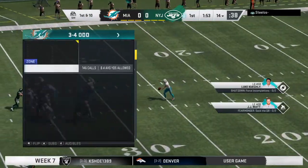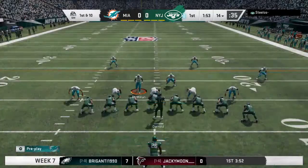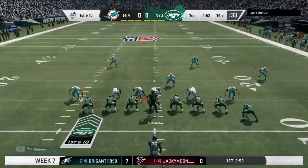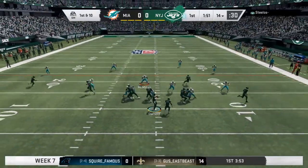An update from around the league as our first one comes from New Orleans. And the Saints, they've now opened up a 2-touchdown lead. And we'll keep an eye on that one as our game goes along here.